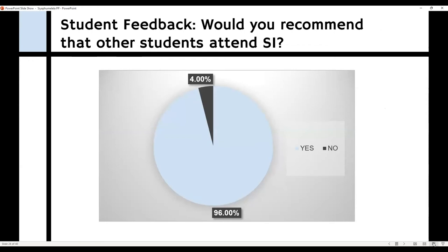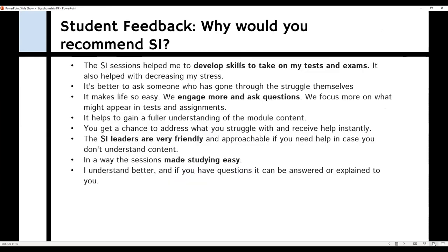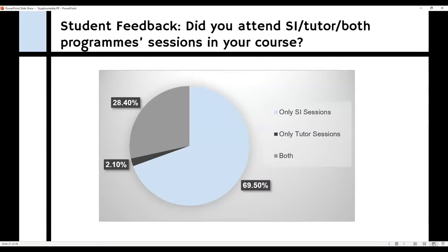We asked the students if they would recommend other students to attend SI, and more than 96% said yes, they would recommend that their fellow classmates also go to SI. We asked them why, again, similar to the comments that you already had: it developed skills to take on my tests and exams, engage more, and the ability to ask questions. SI leaders are very friendly, and it made studying much easier.